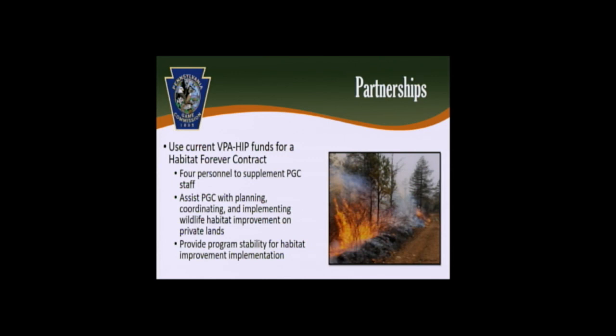And that's going to provide us some stability in implementation. Those folks are going to be able to actually do some small projects on the ground, but they'll also have that primary focus on implementing private lands work, and will provide a pretty steady funding stream for implementation and contracting.